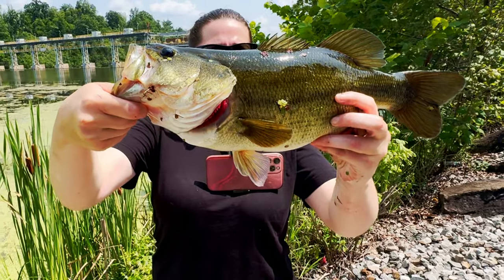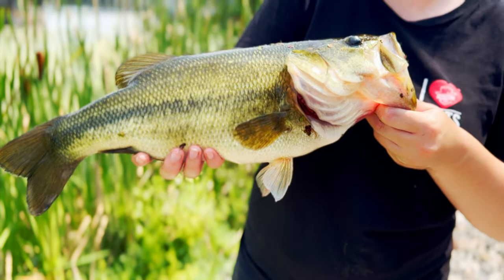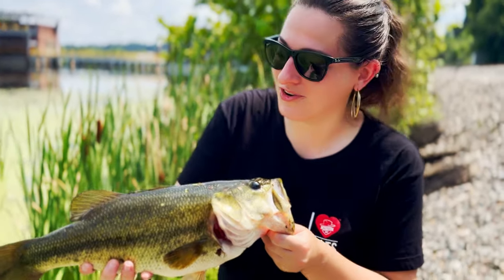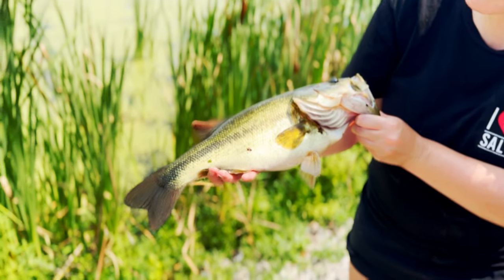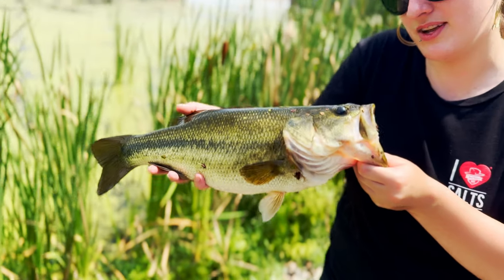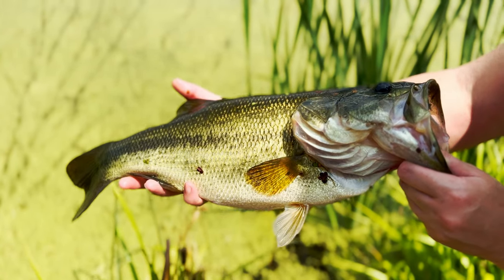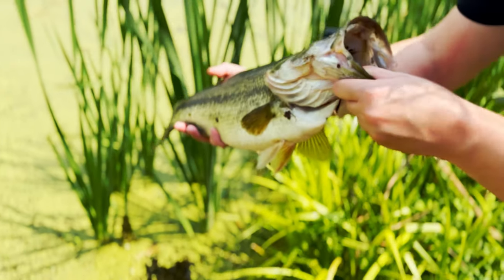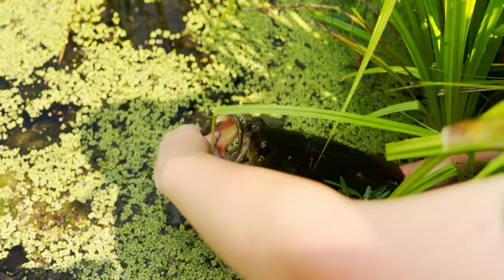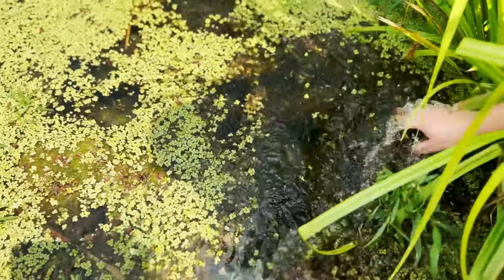There it goes. Look at the way it's built. Y'all, the way this fish is built is just insane. She is a beauty. Inhaled the frog. Just so thick. It's been a while since I've caught one built this nice, just this thick. We're gonna go ahead and get this beauty queen right back in. Thanks for playing, baby. Just a beautiful fish right there. All right, let's get her back in, guys. Go right back in. Oh, that was nice.